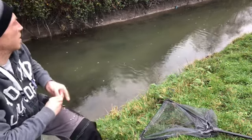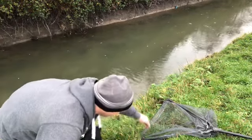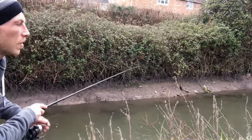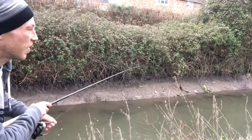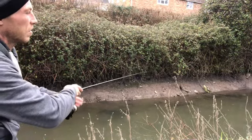So what I'm going to do is have one more cast and then I'm going to move. I've got just a couple of stretches to check before I go in. See, and this is all through knowledge of fishing this river. You find spots and little holes, you know where they hang out.